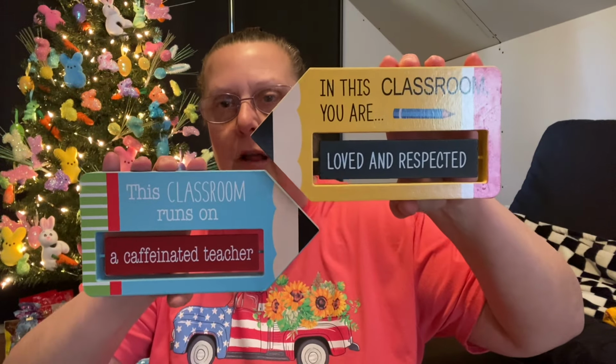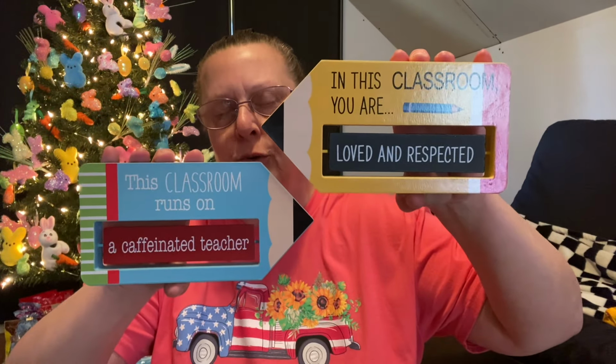So if you're looking for something like this, they're basically just calling them table blocks. Here they are. They are too cute. All right. So all made out of wood. Keep your eyes open for that.